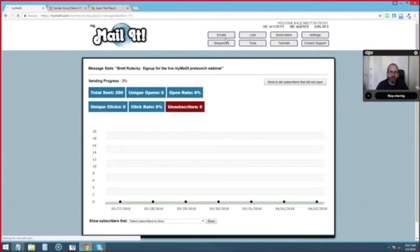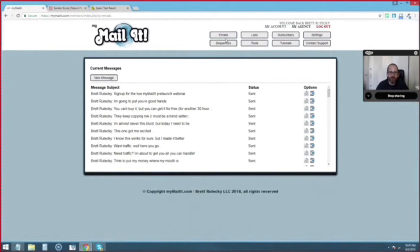Can you show some of the other things that are included on the front end, Brett, and any of the other tools that are included in the initial offer? Yeah, so one of the things that people had asked for initially as well was sequences. And we talked about sequences a little bit before. They wanted to be able to send out email sequences.